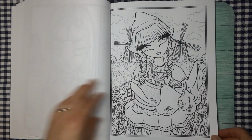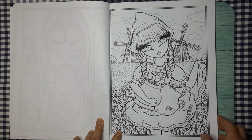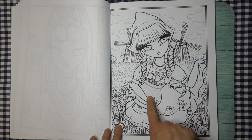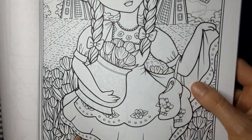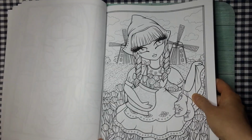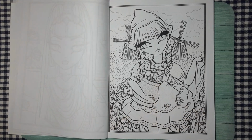Here's a lovely girl from Holland with the windmills in the background and the wooden shoes, as well as some tulips. Really love that one, and her braided hair. And see how, I don't know if you can see this, I'll bring it up a little closer, but she's even got some details in light gray. So if you didn't want to color every detail, you could just go over it with just straight coloring and not do all the little details.